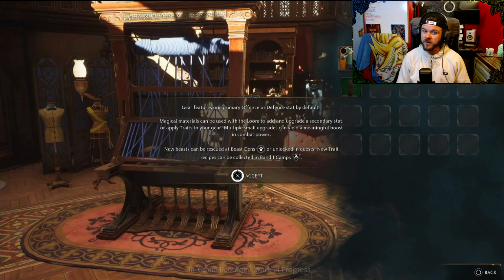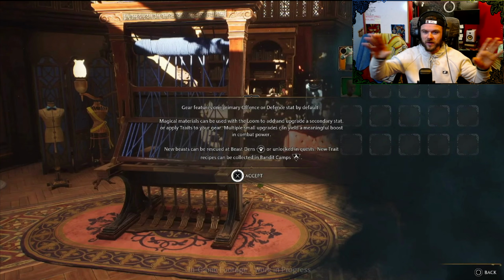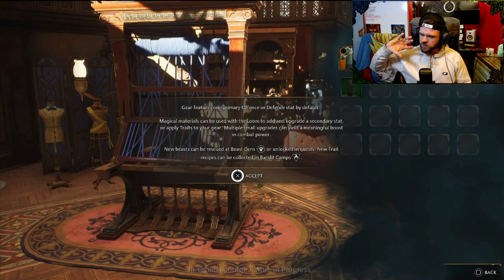New beasts can be rescued at the Beast Den or unlocked in quests. Oh, the amount of stuff in this game that's all going to be Harry Potterified. You know, this whole thing, the beasts are all gonna have their certain names, everything to do with the clothes you're wearing is all gonna have its certain thing and lore, and they've got all these opportunities to just bring it all into this massive universe. It's crazy. New trait recipes can be unlocked with a bandit camp.